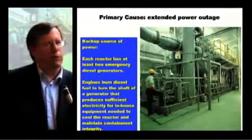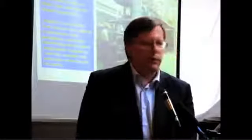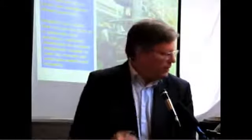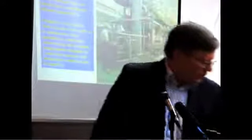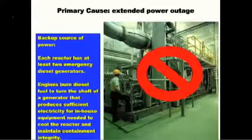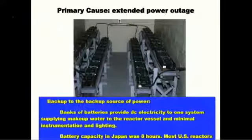And none of them, well, one of them survived. One of the 12 survived the tsunami waves. So the tsunami came in and wiped out the emergency diesel generators to give the plant its second strike. There's a backup to the backup. This plant, as almost all U.S. plants have, were banks of batteries that provide enough power for one safety system per reactor.